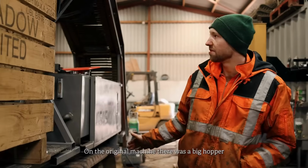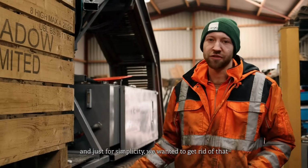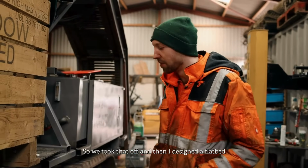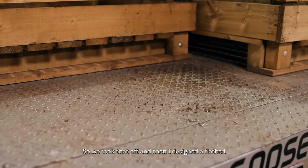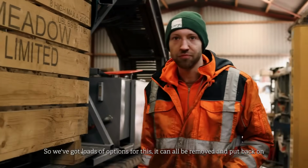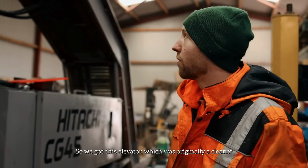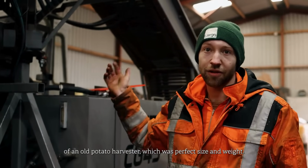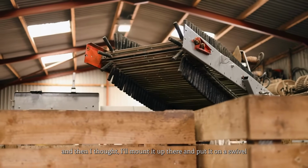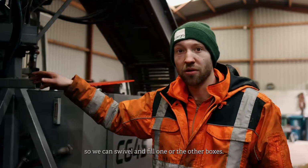On the original machine, there was a big hopper mounted back here, which was used for emptying the apples that it harvested. And just for simplicity, we wanted to get rid of that, and for weight saving too. So we took that off, and then I designed a flatbed on the back to fit 2 potato boxes. So we've got loads of options with this. It can all be removed and put back on, and then I started looking at how to fill the boxes. So we got this elevator, which was originally a cleaner off an old potato harvester, which was perfect size and weight. And then I thought I'll mount it up there and put it on a swivel, so we can swivel and fill one or the other boxes.